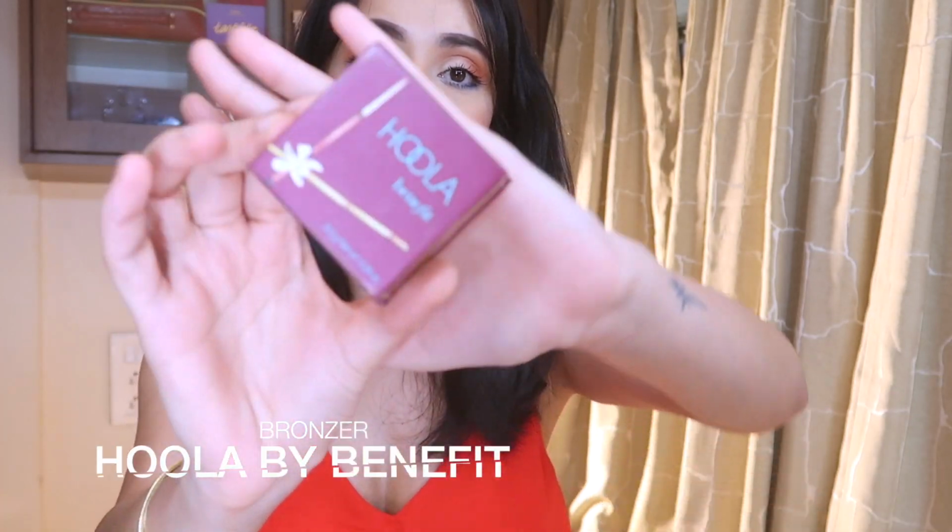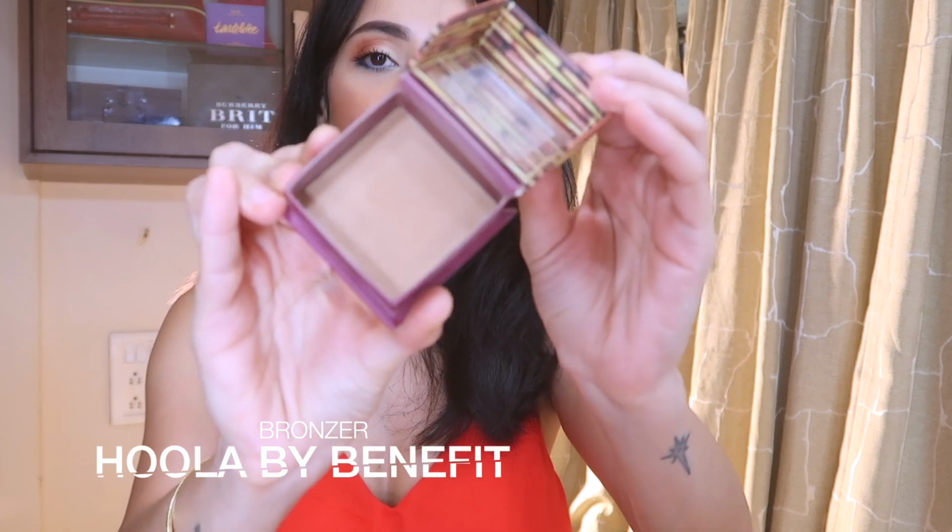#1 has to be the HOOLA. It is one beautiful color that goes with every single skin tone. I really recommend that you guys try out the HOOLA by Benefit. It is beautiful. Now, the second powder that I also really recommend and I really like, you guys will see the proof. This is my second one. I finished one completely. I really like the formulation in this.